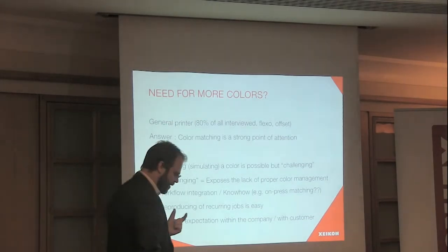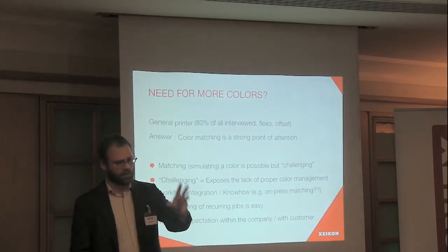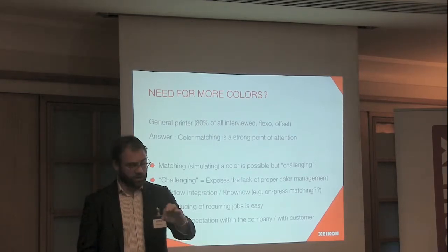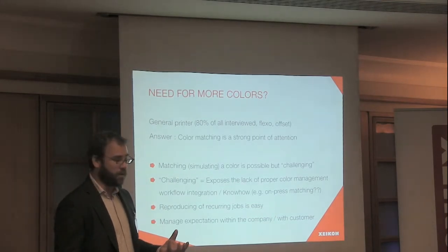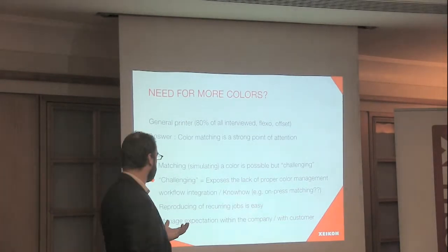In the sense that they still do all their color management on their plates, and then finally the plates come to the press, and at the press itself they still tweak and tune the colors to match the desire of the customer. If that is indeed the process that you have in your factory, well then you don't have color management implemented. You don't have a color management strategy.